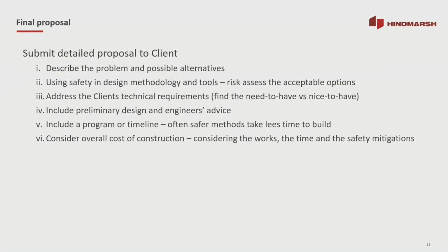design. So the steps we take to work through how we might re-engineer this solution is to submit a detailed proposal to the client. And this includes providing a detailed description of the problem and highlighting the risks that we'd identified and the alternatives. And given that we've been along the journey with the client on this, we were able to minimise the amount of effort by minimising the alternative options.